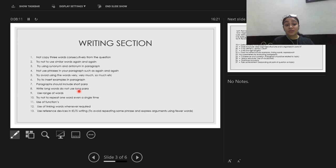Write long words, do not use long paragraphs. So this is a very beautiful trick. I mean, this is a very interesting and informative tip that I usually give. So I would say that this is something you should follow.